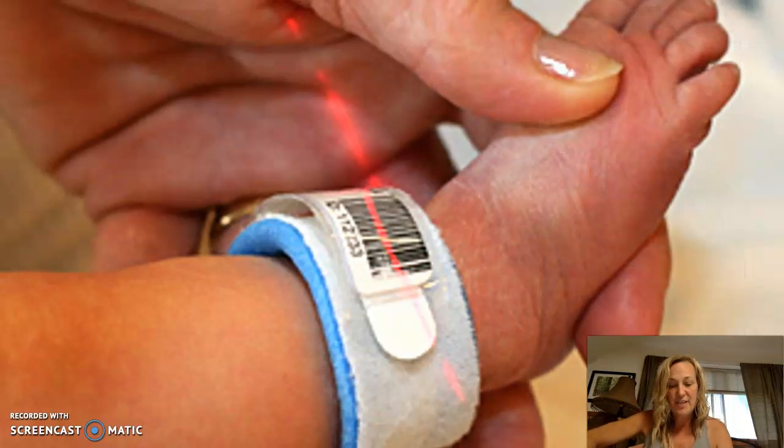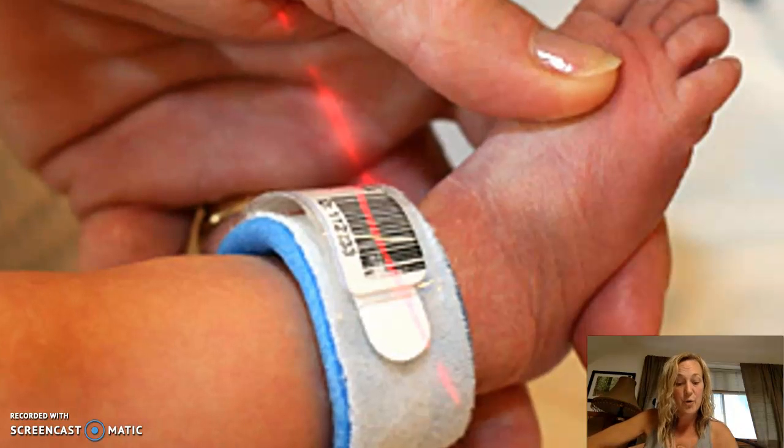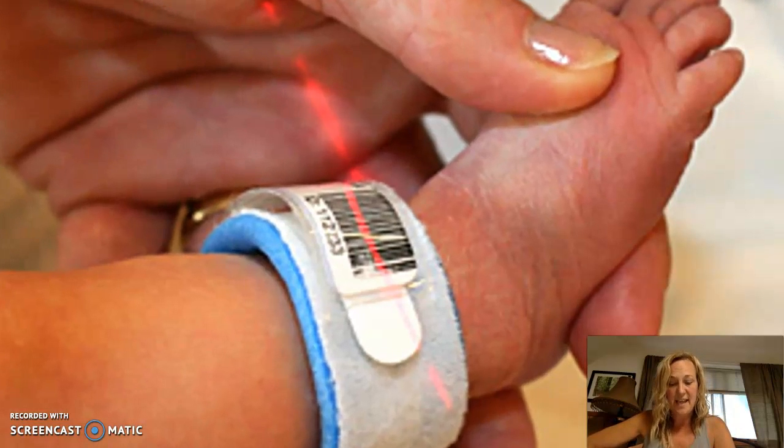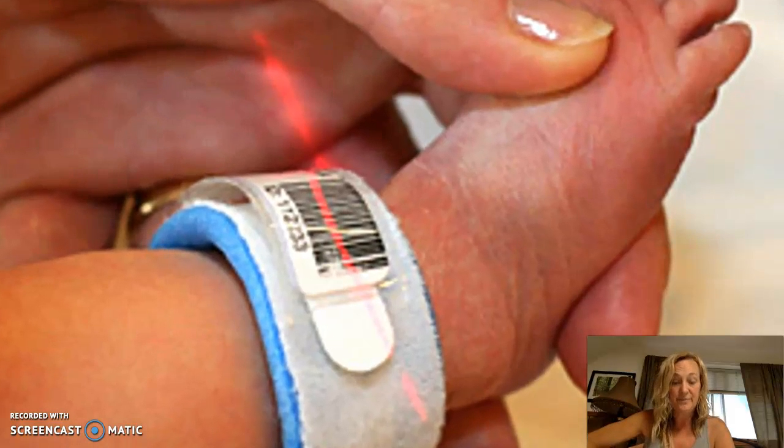I challenge you as an ED nurse to think of it this way. If I was your baby's nurse, would you want me to scan your baby and the medication before administration?